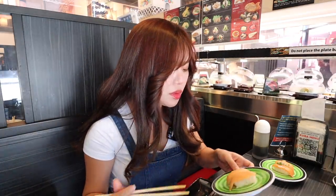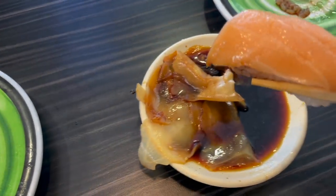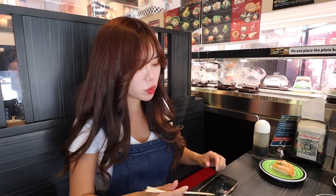Spread some of the rice onto the other one. I think it's pretty good. It tastes like the seared flavors. This salmon looks a little bit suspicious. It's a bit suspicious, huh? Tastes like market sushi salmon. It's not bad. It's not like great. I like market better, I'll say.